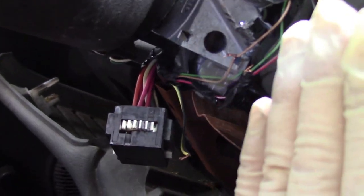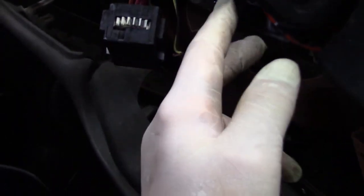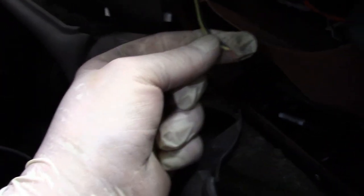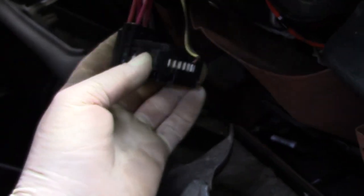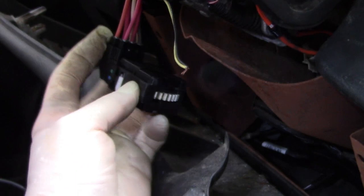You go through the relearn sequence that everybody talks about online when you don't have the key or your key is acting up. After you tie these two wires together, go through that 10-minute interval of cycling the key on and off 3 times, a total of 30 minutes. Wait the 10 seconds between each interval, and this thing fired right up.